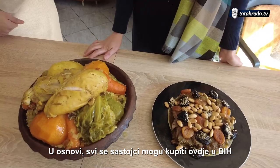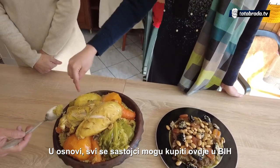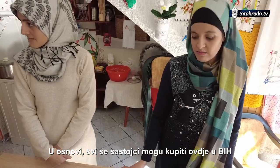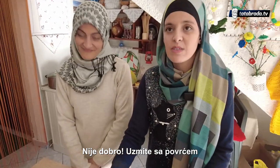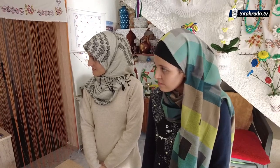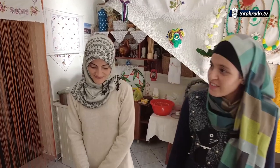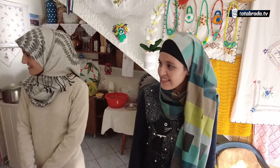So basically, you can buy these ingredients in a local shop here in Bosnia. Meat, vegetables, you can buy everything here in Bosnia. This dish, meat and vegetable. You eat meat with vegetables. It doesn't go without vegetables. It's Moroccan extra. No problem, buddy.